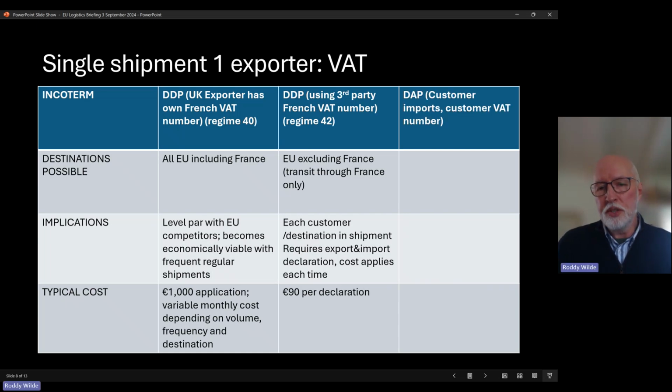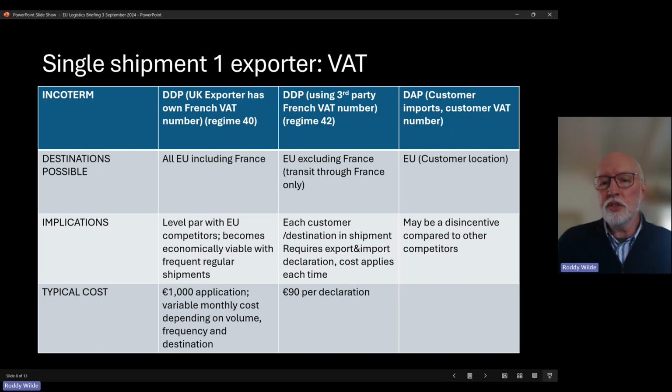And just for comparison, for DAP, that is where your customer imports and your customer uses their VAT number to do the import declarations and import VAT. That operates anywhere in the EU. It could theoretically be a disincentive potentially compared to other competitors, depending on what the customer's view is of the situation.